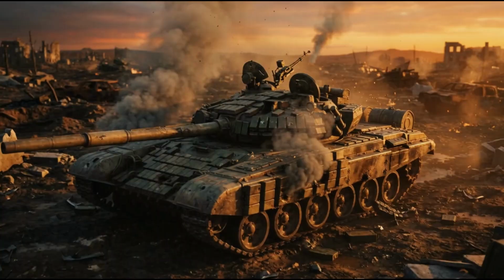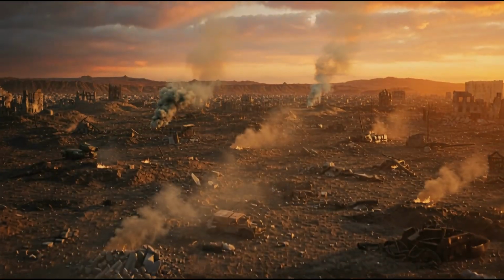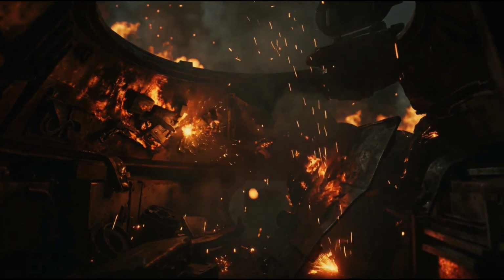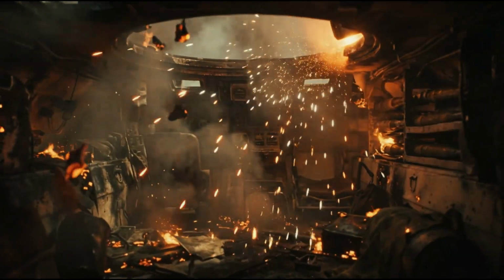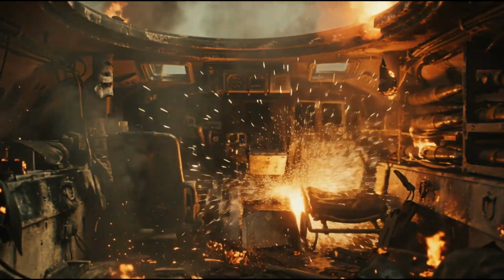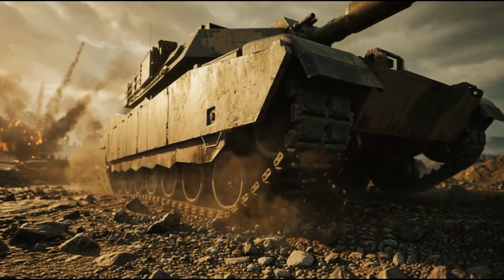When this projectile hits an enemy tank, it doesn't explode on the outside. It punches through the armor, and all the heated and fragmented material that enters with it causes massive internal destruction. Now let's talk about the tracks, which solve a physics problem that ordinary wheels could never handle.